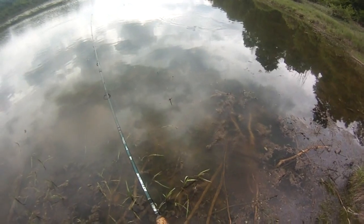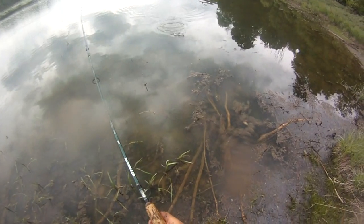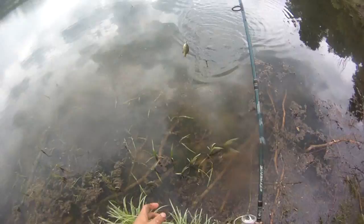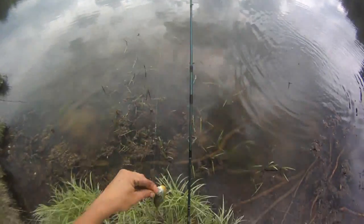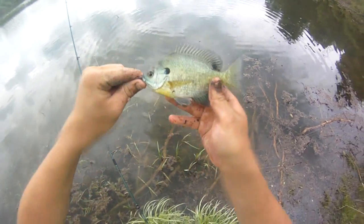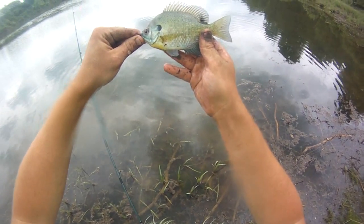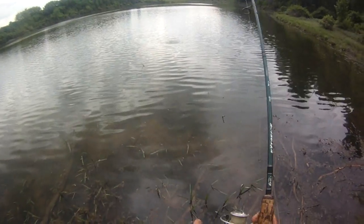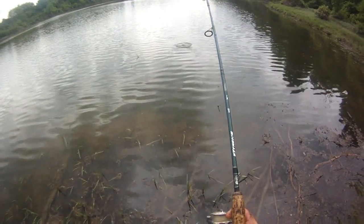Still just twitching a piece of nightcrawler, just enough to cover up a number 4 Aberdeen, on a free line. Real simple. No weight. Twitching it through the water column, kind of twitching it and dragging it over their beds. There's quite a few stacked up right in this little cove.